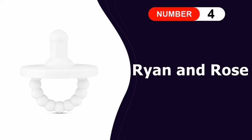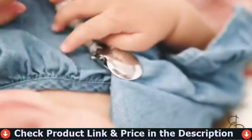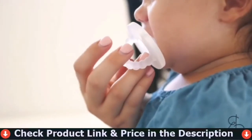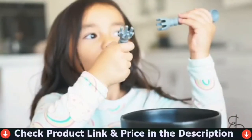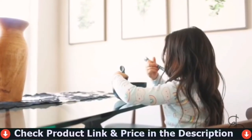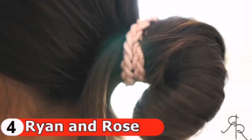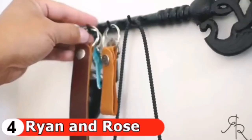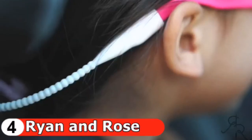Fourth pick in our best dummy for breastfed baby list is Ryan and Rose Cutie Pat Pacifier. This pat all-in-one pacifier looks like a baby doll pacifier, it's so cute. If your baby wants to chew, just flip it over and let them chew on the bead-shaped ring. Also, you can pick from 3 different nipple shapes: rounded no teeth, round with teeth, and flat. Made with 100% medical-grade silicone that's BPA, PVC, latex, and phthalate-free. Both a pacifier and teething toy for developing babies.